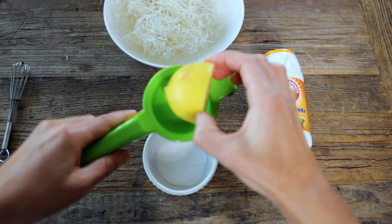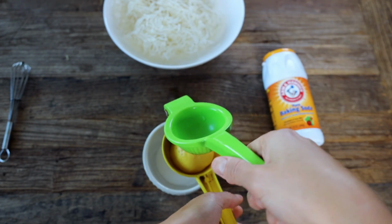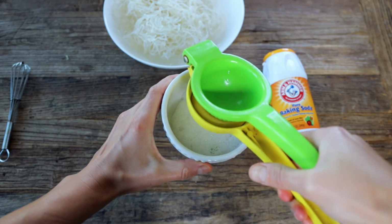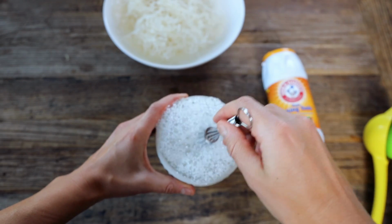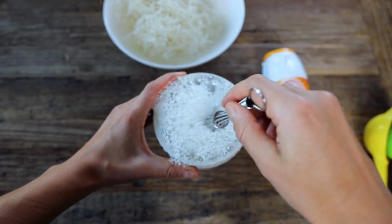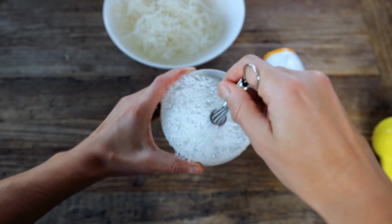So I have half a lemon. I got my lemon squeezer. And watch, you're gonna see all of this bubble up. It's really cool. It's like a science experiment. Mix all of that together. I've never actually seen it bubble up that much. It's like a big volcano. It was a big lemon. Your lemon doesn't need to be that big. But seriously, that's hilarious because I've never seen it bubble up that much before.